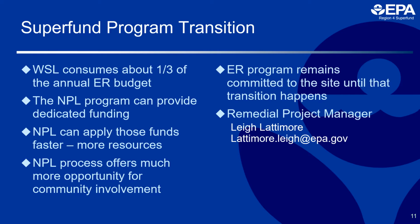Another benefit of transitioning is that the NPL process provides a much greater potential for community involvement. Those specifics will be discussed later in tonight's program, but just be aware that the NPL process has a much more rigorous community involvement requirement than the ER program does.